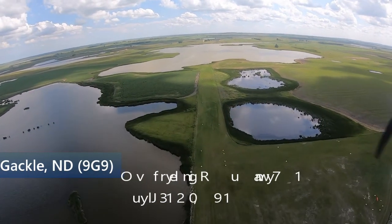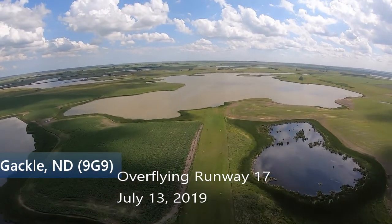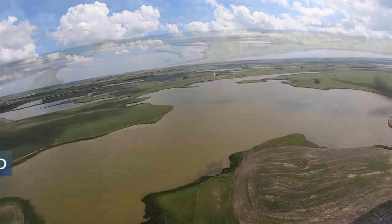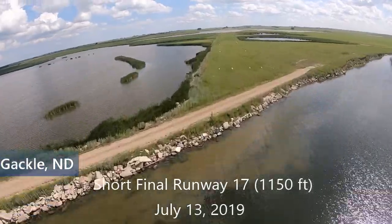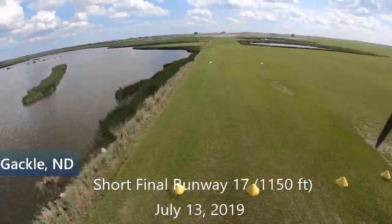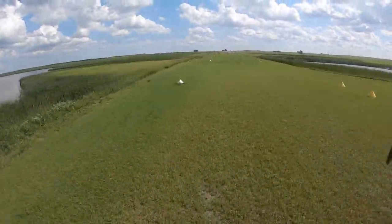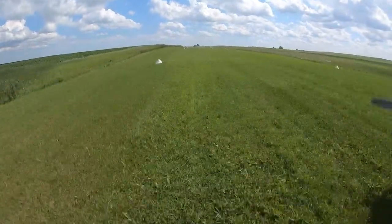The next airport is Gackle, North Dakota. The locals all recognize this as one of the most challenging airports in all of North Dakota. Here I'm overflying runway 17, coming in short landing. What was challenging, it was 1,150 feet with density altitude of 5,000. Question was, could we get out of here? Landing was one thing, taking off was another.